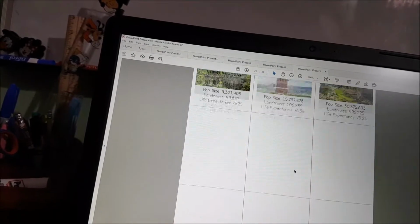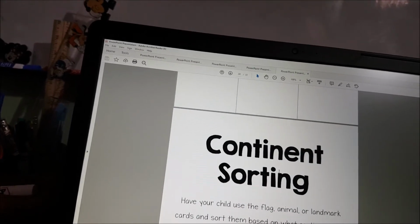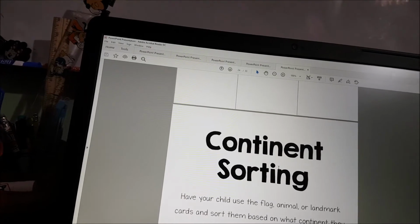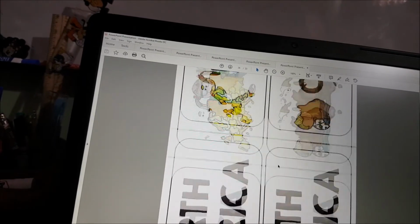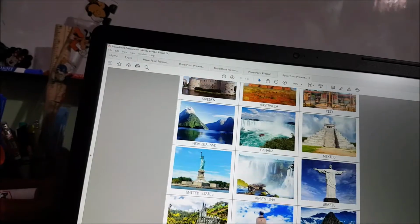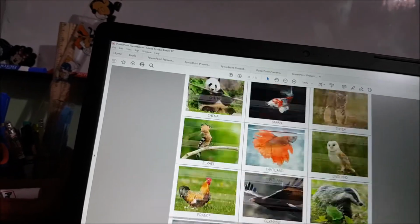I really like the extra additional games and activities that she's included with the animals and these little memory games with matching different landmarks and flags, and I just think it would really consolidate the information in a fun way. So we've got a continent sorting one next. Oh, this looks fabulous. We're matching which countries are part of the continent. Again, that's a great lesson to learn. I really like that one.